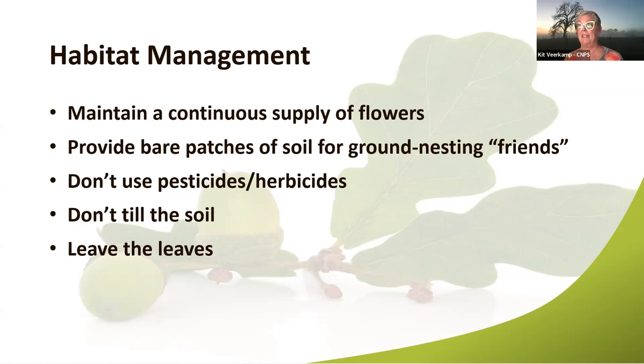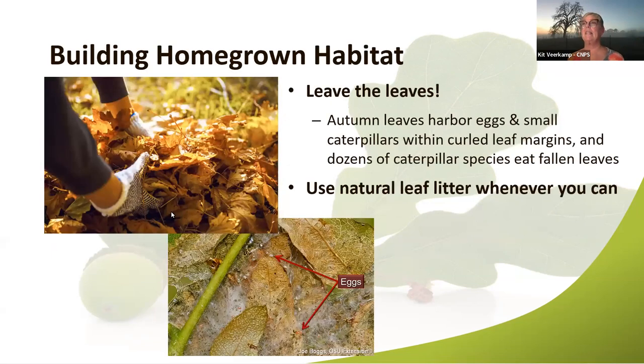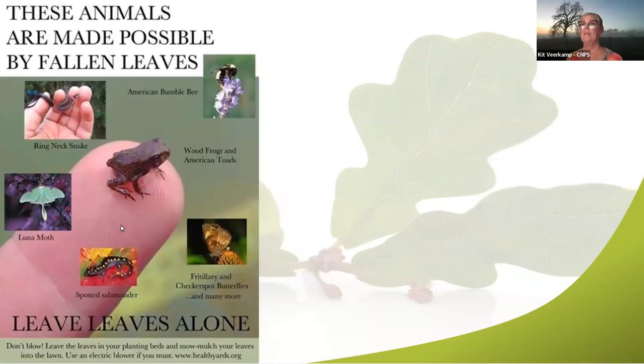And leave the leaves in terms of the ongoing maintenance, if you can. At least leave some. Here's one of the reasons. You can see in this particular image, here's eggs of various insects underneath, hidden in these leaves. So if you remove them, you're removing populations of insects that birds are probably going to be feeding on. All of these insects live in that little microbiome that you have there and rely on those leaves being there.